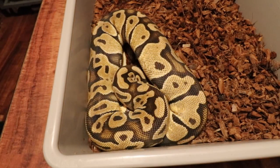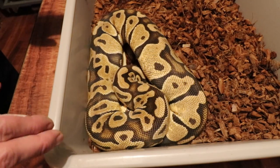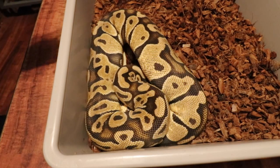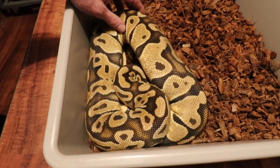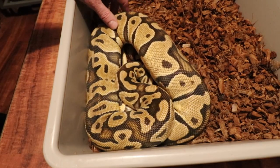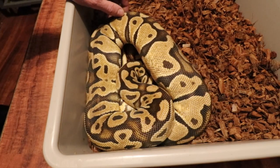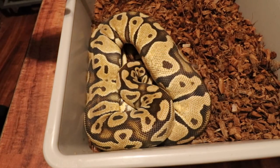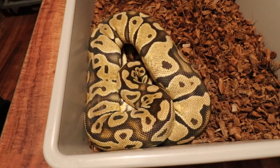Okay, so this is a pastel female. I actually have a few pastels. This is pastel female number 1. I mark them so I can keep track of the lineage, what comes from what. This year I paired her with my bamboo, and she's been eating really nicely. I've seen some copulation. She looks like she's almost to the point where she might be ovulating pretty soon. I'm thinking another month or two and we'll have eggs from a lot of these snakes. I'm definitely looking forward to getting a nice clutch of eggs from this one, and on average about 50% of the babies are going to be bamboos.